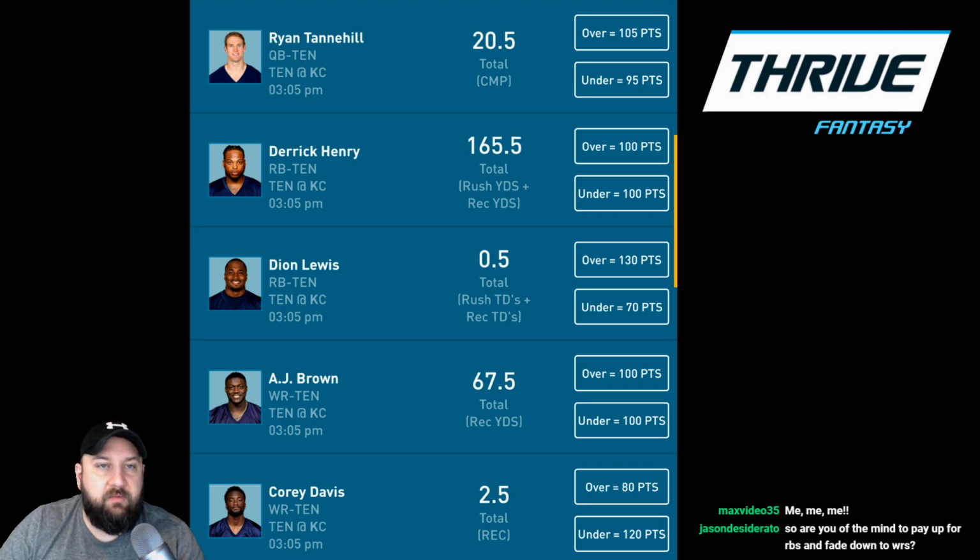Derrick Henry, man, what a line that is. 165.5 rushing and reception yards. We know he doesn't catch a ton of balls. That's not what he does. He runs the ball. But in this same matchup, he's put up massive numbers. He's got almost 100 touches in the last 4 games, so he's touching the ball on average 25 times a game. He had 23 rushes for 188 the first time they were out here.